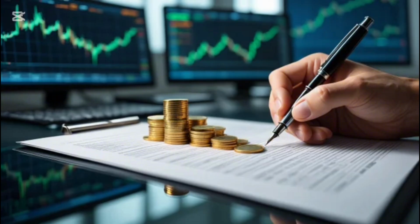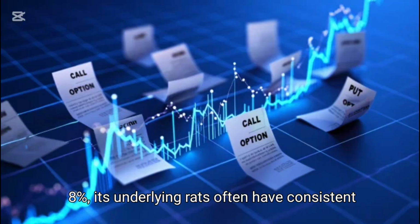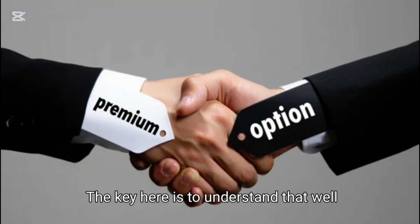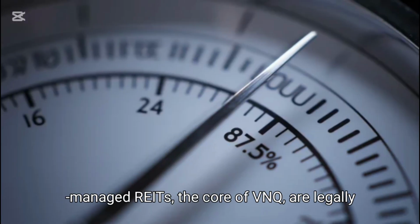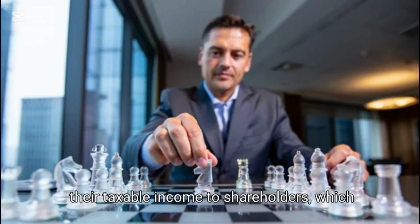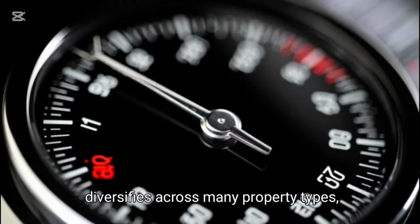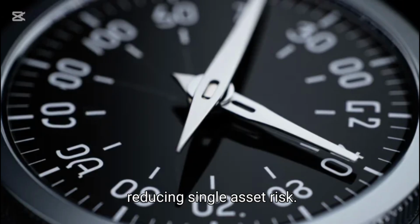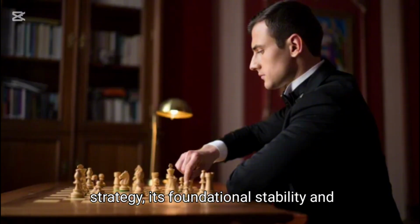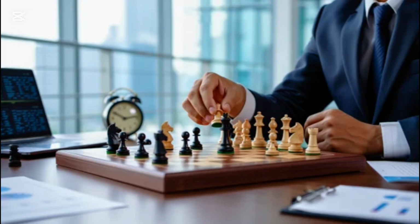For those interested in the real estate sector, but with a focus on stable, high payouts, explore VNQ, Vanguard Real Estate ETF. While VNQ's direct yield might not always hit 8%, its underlying REITs often have consistent, growing dividends, and it provides broad exposure to the real estate market. The key here is to understand that well-managed REITs, the core of VNQ, are legally required to distribute a large portion of their taxable income to shareholders, which often translates to higher yields. Unlike some other high-yield REITs, VNQ diversifies across many property types, reducing single-asset risk. If you combine VNQ with a complementary income strategy, its foundational stability and dividend growth potential can contribute significantly to your 8% plus target without sacrificing principal.